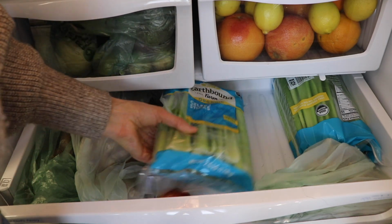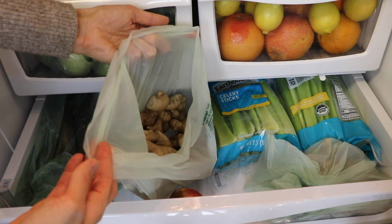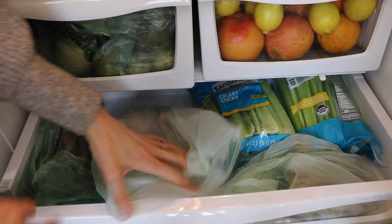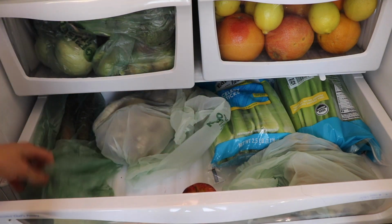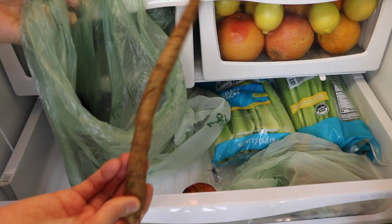So I've got a couple packs of celery from Costco, and then I've got some ginger. So this is a fresh baked ginger. This is more ginger. This stuff is older. I want to turn that into something. I might pickle it. I haven't had pickled ginger for a while. This is an apple that needs to be juiced. That needs some love.